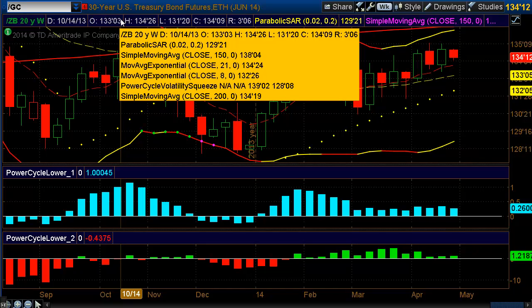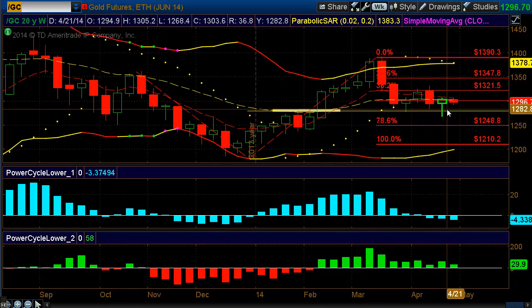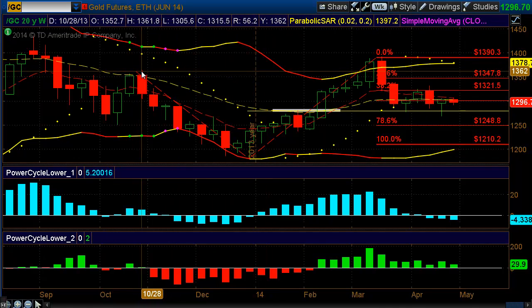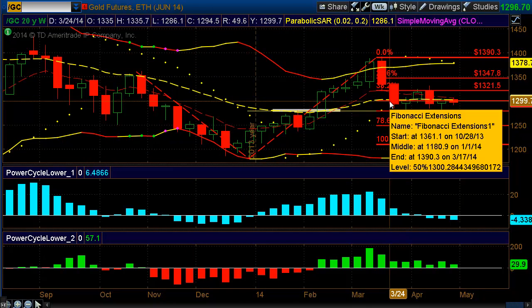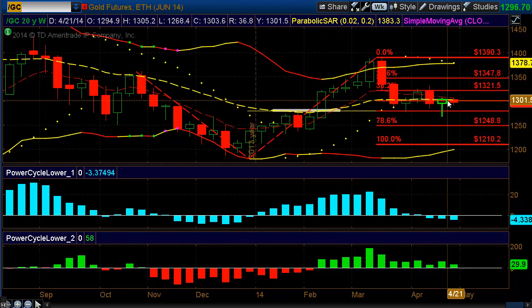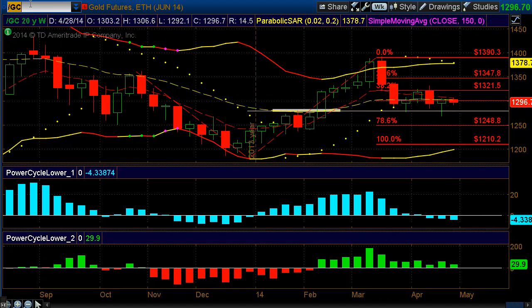Now here's gold, and it's just kind of trying to hang in here at this level. This is a major key support, 1283, 1284, and that's a measured move from this high back in October to the low. So this measured move here up to this high, we're currently at around the 618 retracement, trying to hold in here and right on these major moving averages. So kind of neutral on the momentum indicator. So gold's trying to hold in this area here.